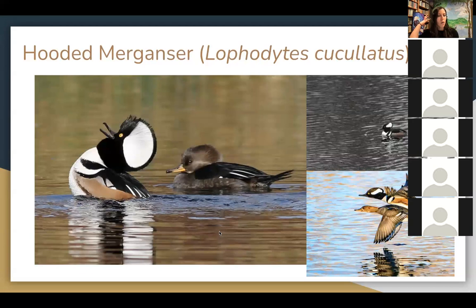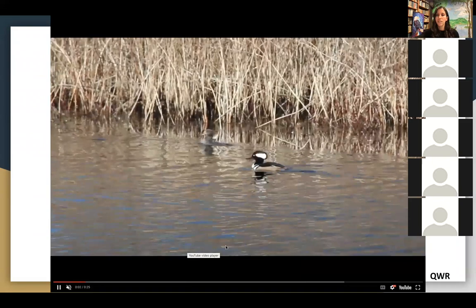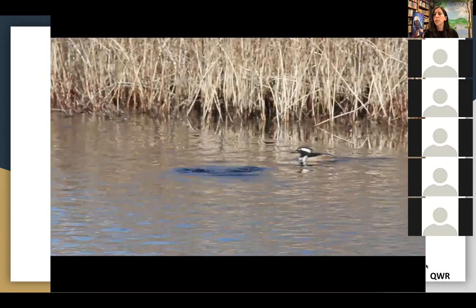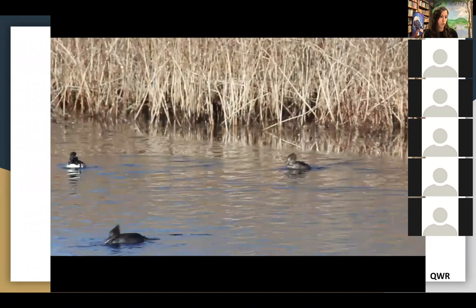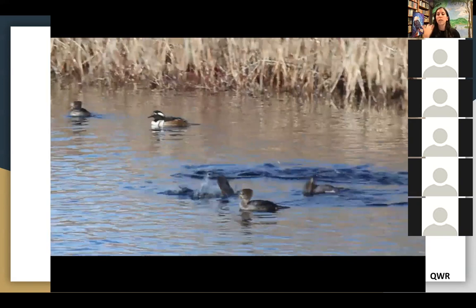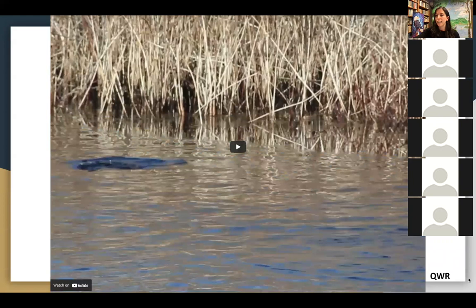And it looks like they have a mohawk, but genetically, they're actually in between golden eyes and other mergansers. They will be diving and eating fish and crawfish. This is a video that we took here at the refuge last December, I think it was. But so they'll dive down and they're looking for small fish, crustaceans. But in the video, I think, yeah, the female on the left-hand side pulls up a fish. Underwater, they actually have what is called a nictitating membrane, but basically it's like a third eyelid that covers their eye and acts like goggles so they can hunt underwater.